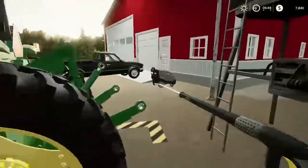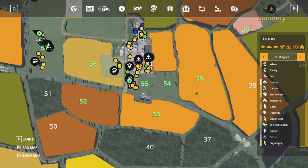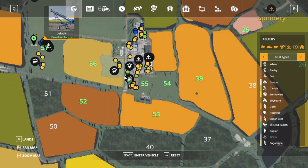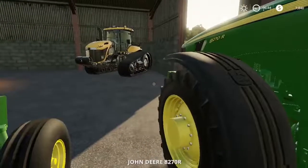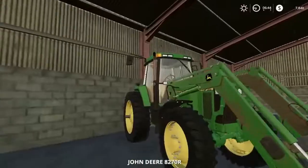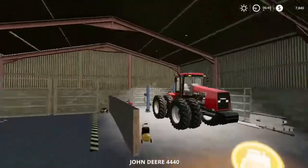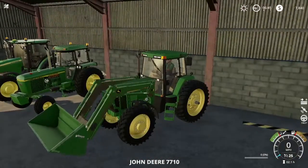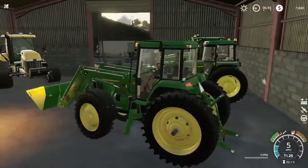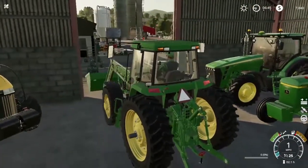There we go. She's nice and clean. Let me see what I got. Yep, other loader's here. Oh, wrong tractor. Bring the old 7710 out. Are you coming back or what? I'm already at the dairy.